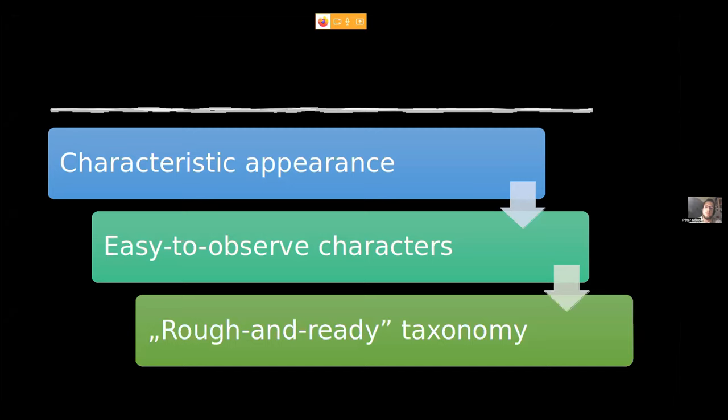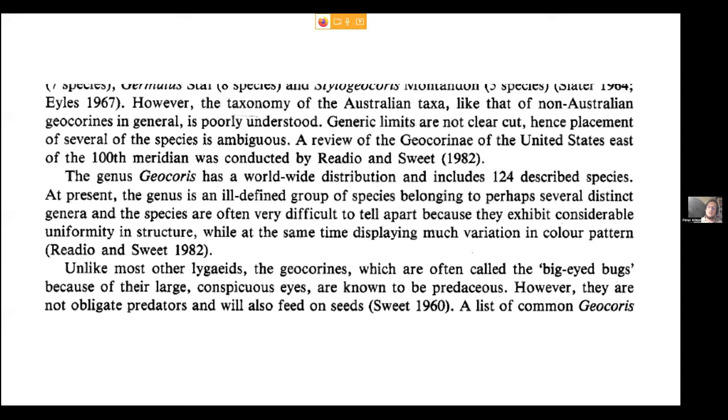which resulted in rough and ready taxonomy, as pointed out earliest by Torabuono in 1946 in his monograph, and after that by several other authors, from whom I would like to mention Malipatil, who worded this problem in the most beautiful way.